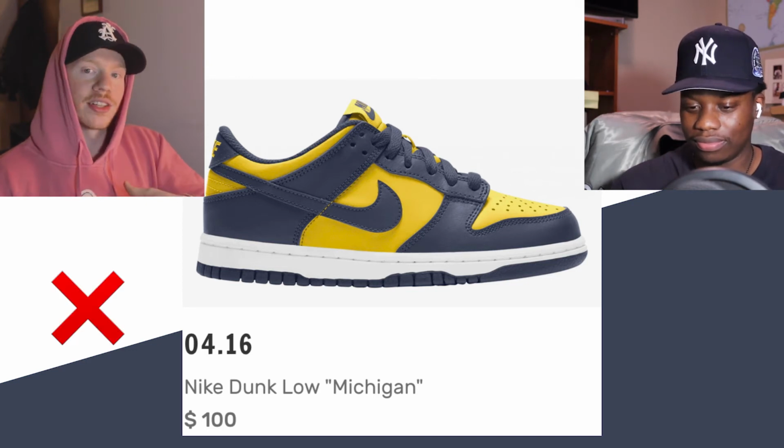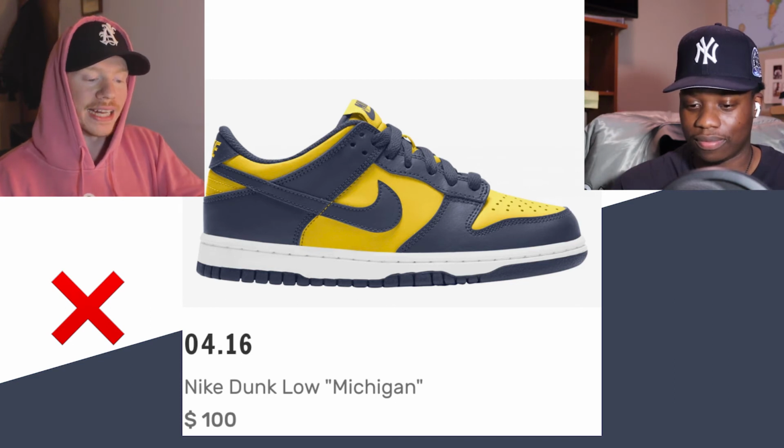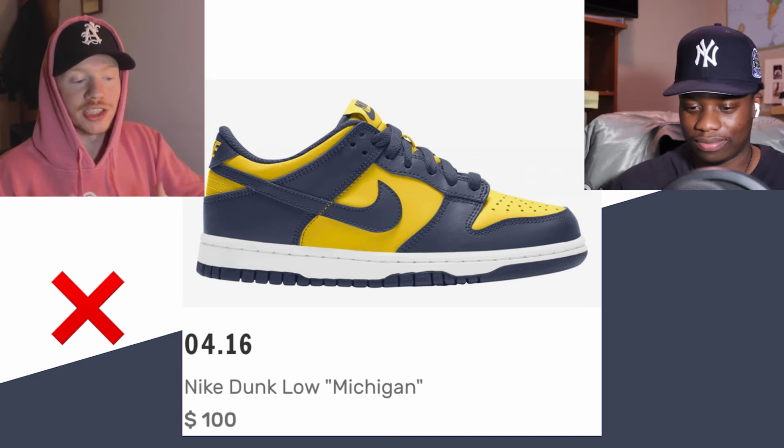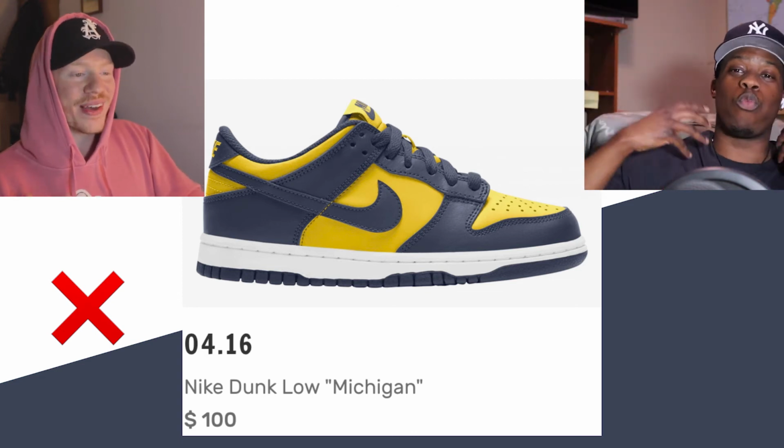I'm gonna go next on these. I don't need any dunks at this point in my life. I don't want to ride any waves, and I just don't feel a genuine way about this shoe. But yeah, I could probably help you get a pair.